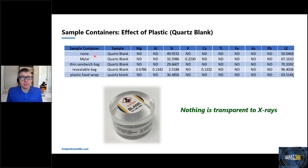Okay, so let's talk about sample containers. The general principle here: we've talked about homogeneity, consistency, improvements with test time. When it comes to the containers, the primary principle to keep in mind is that nothing is transparent to X-rays. It may be transparent to visible light, something like glass is transparent to visible light, but nothing is transparent to X-rays, okay?